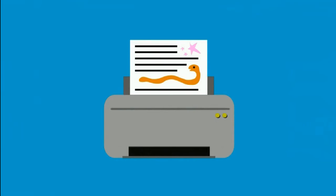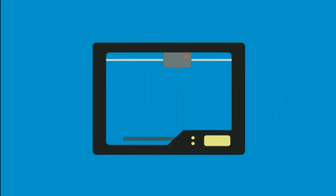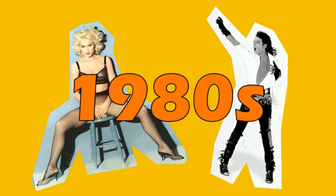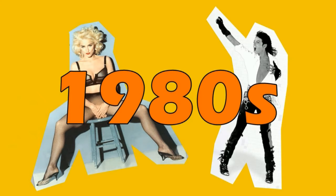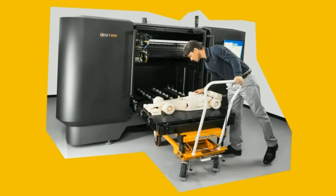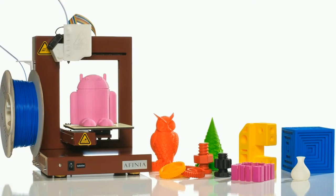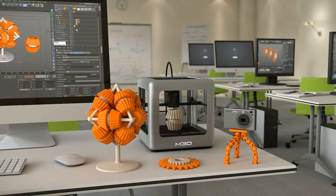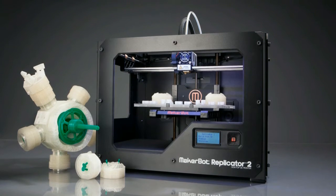Unlike your regular printers that print boring pictures on paper, 3D printers print awesome real-life models using a variety of materials. So how long do you think 3D printing has been invented? Believe it or not, 3D printing isn't something new. In fact, it has been around since the 1980s, but only at an industrial level, because it was too big and too expensive. Now, with as little as 300 USD, you can easily own a desktop-sized 3D printer at home.